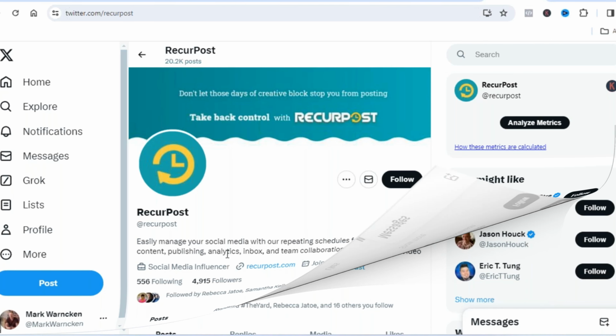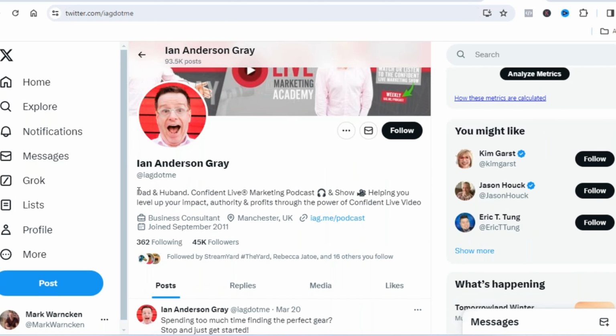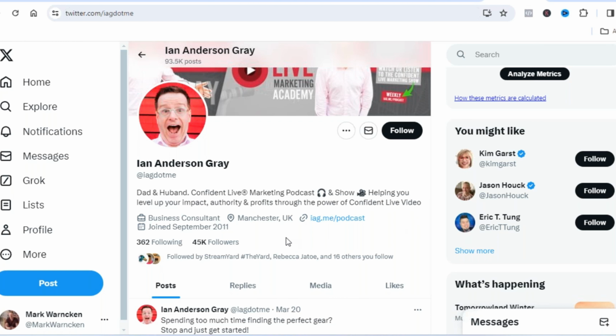Moving on to number 4, and this was another one that I found in my research, Ian Anderson Gray, and I love what he's done with his Twitter profile, Twitter/X. Look at his profile image. It's showing emotion. It's just popped straight out. His banner, his cover image, that type of thing. And again, here in his bio, he sums up really succinctly what he does. Dad and husband, love it.